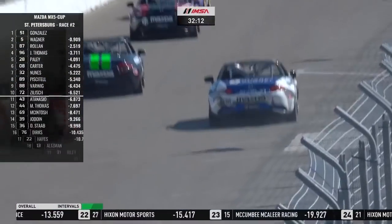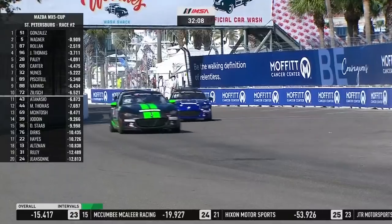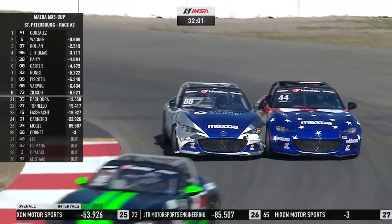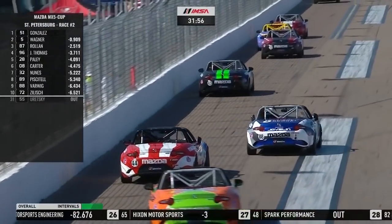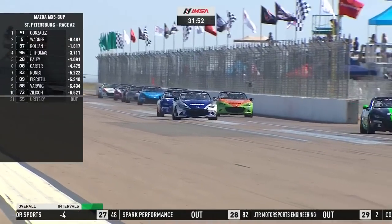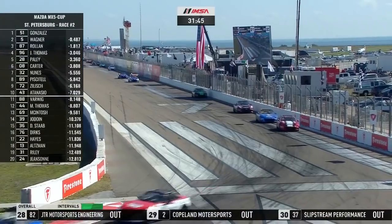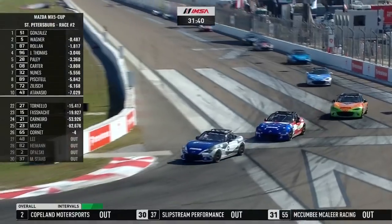Oh, on the wall again at turn 10. Now that was a big hit for Sean Varwig. And it's cost him a position already as he drops back down through the field. I think that was Atanasio, and also right in there as well is the Thomas Stars and Stripes 44 car. You cannot take those kind of liberties at turn 10. It's a quick corner share, and that wasn't just a kiss, that was a thump. And if he's come away without suspension damage and wheel damage, he's done very well.